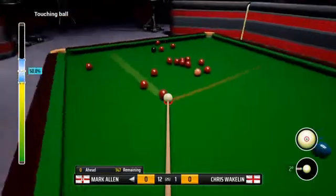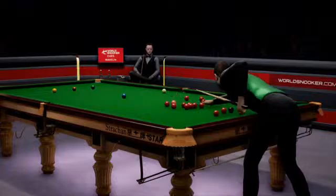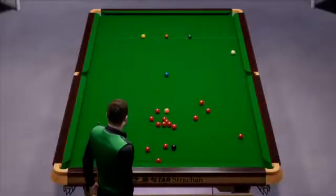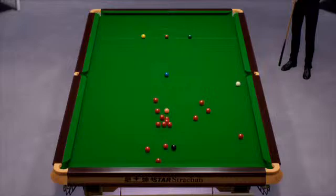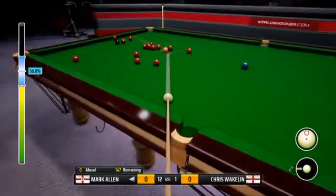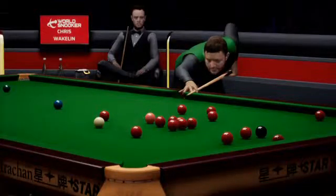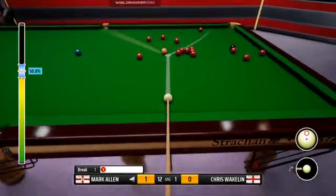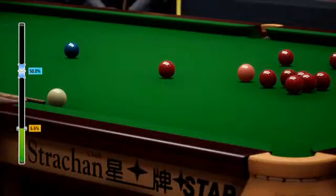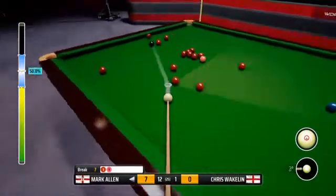Touching ball. He'll be disappointed with that. Just wants to get the cue ball safe here. He's going for the left corner pocket. That's a good opening leg. 1. Not an easy one, but a half chance. Tremendous pot. Brilliant. Yes, he'll be very pleased with that shot. What can he do here? 7.